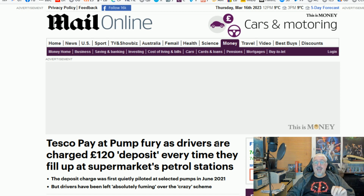What they're doing there risks mistakes being made and a £120 being paid to Tesco and not being reversed, because don't tell me that isn't going to happen. I've worked with computers long enough to know that shit like that happens. So this is a way of Tesco making £120 a pop off innocent drivers. Well, screw you, Tesco. Screw you.